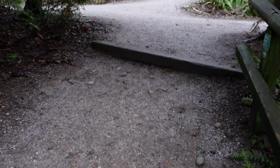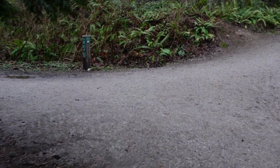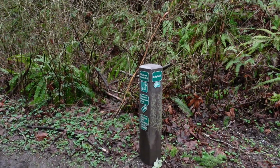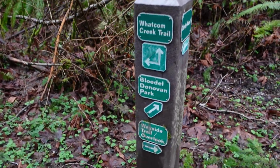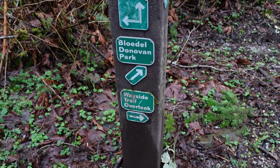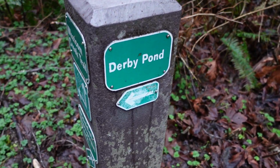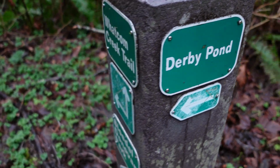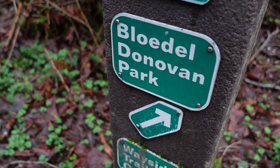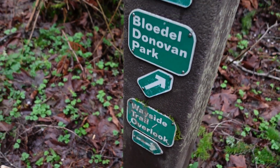So we got a little sign up here. Let's take a look and see which way we want to go. We got the Derby Pond. I think that's where we just came from. We got Bluebell, Donovan, Wayside Trail, Overlook, and the Whatcom Creek Trail. So we were just at Derby Pond, Whatcom Creek Trail, Bluebell Donovan Park, and the Wayside Trail Overlook.